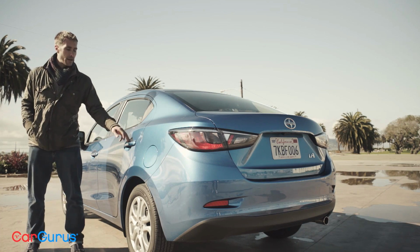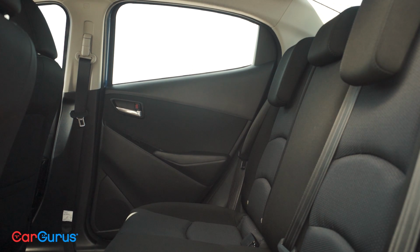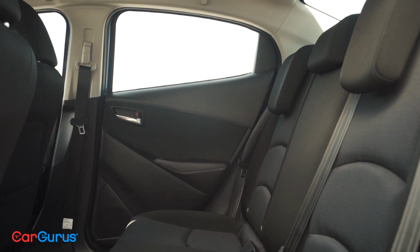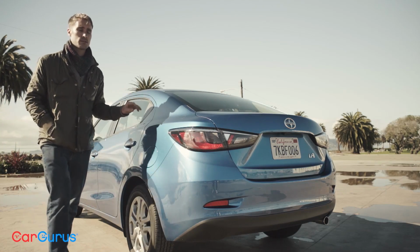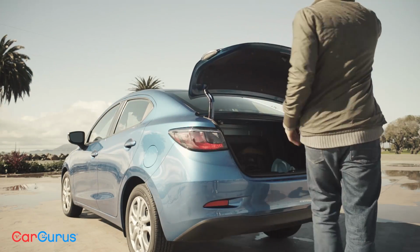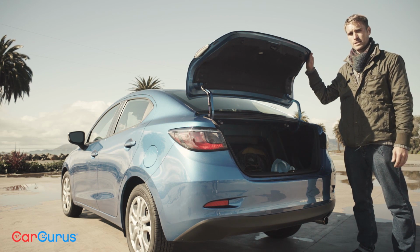Being a subcompact, space isn't abundant, but it's not scant either. The back seat is tight for adults, but it's perfectly usable for children, dogs, and other small mammals. And the trunk's 13.5 cubic feet, again, puts it near the head of its class.